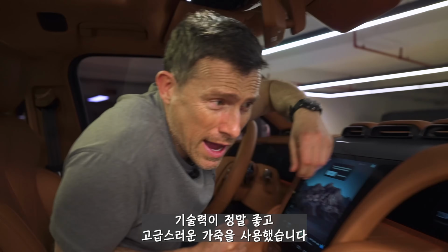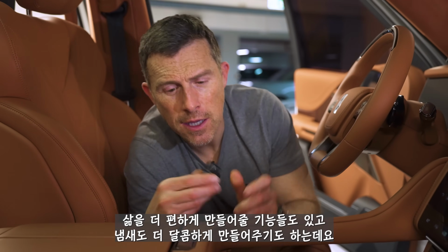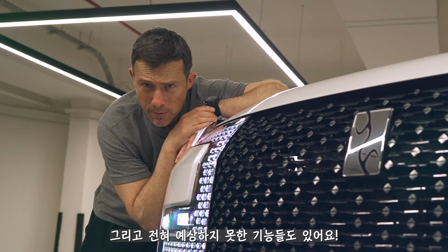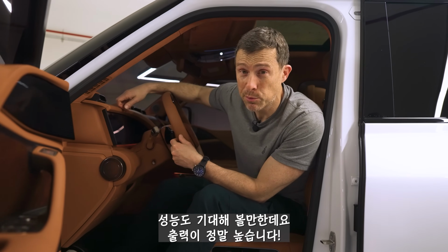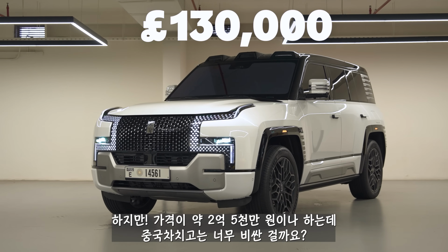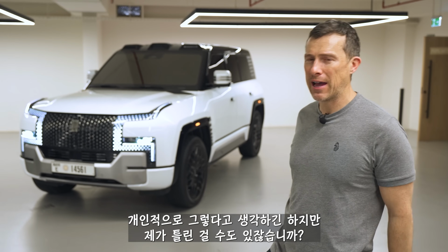It's packed full of tech and has lashings of leather. There's a ton of features to make your life easier and even smell sweeter. More on this later. Plus, apparently this car can do things that really might surprise you. And wait till we get to the performance, because let's just say it's got lots. Whoa! But at over £130,000, is it too expensive for a Chinese car? I think it might be, but maybe I'm going to find out that I'm wrong.